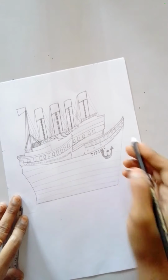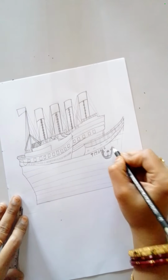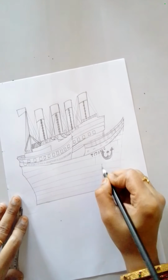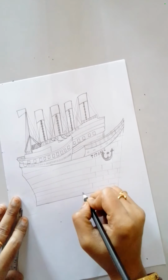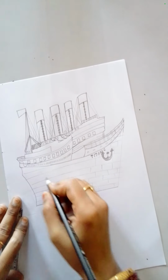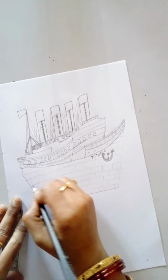excluding the top of the officers' quarters, 8 of which were for passenger use, from top to bottom. Here there are so many decks. There is the boat deck, where the lifeboats were housed, and in the early hours of 15th April 1912, the Titanic's lifeboats were lowered into the North Atlantic.